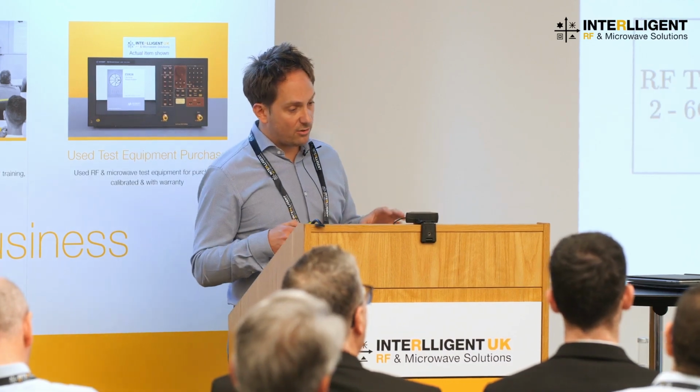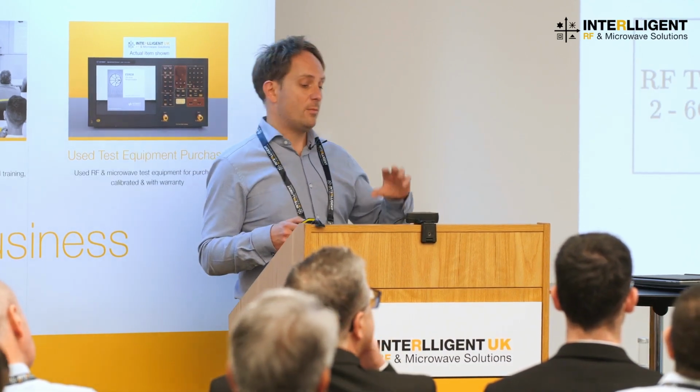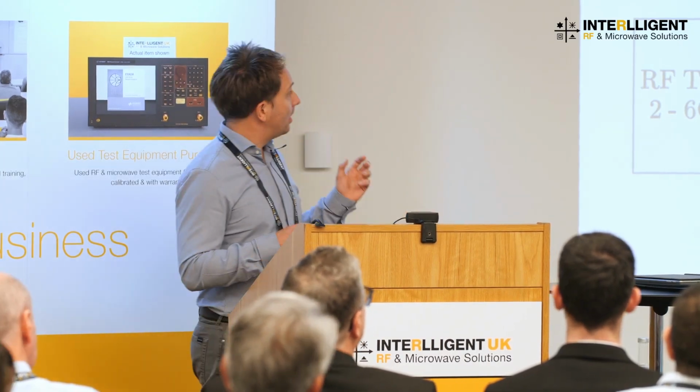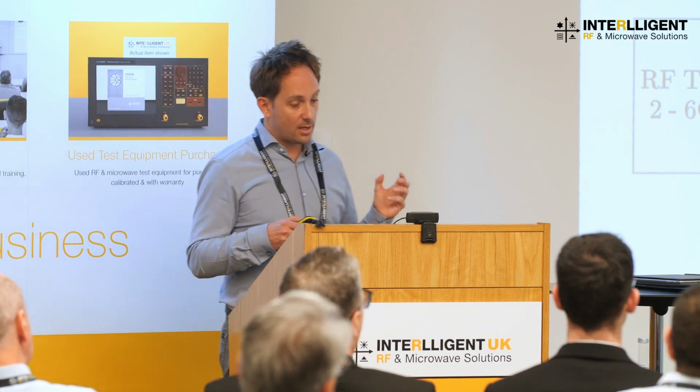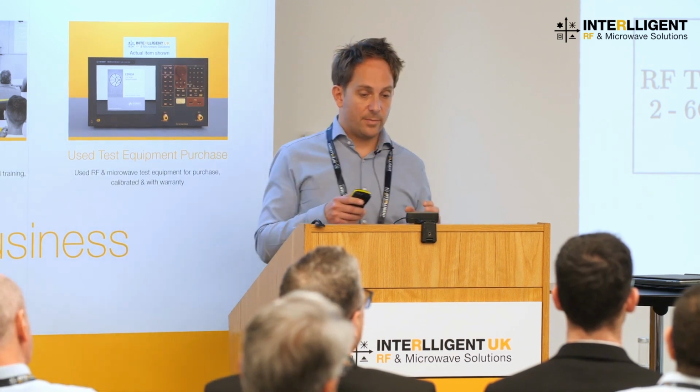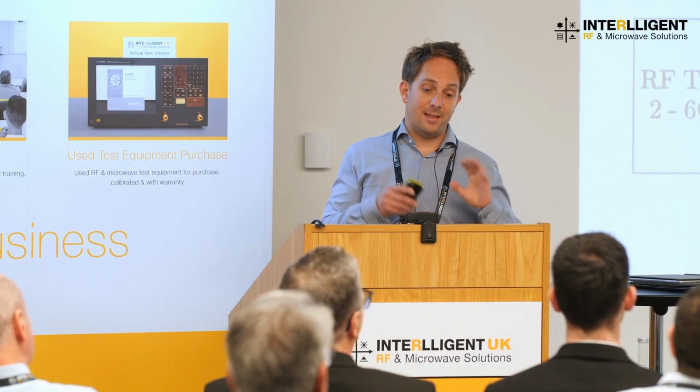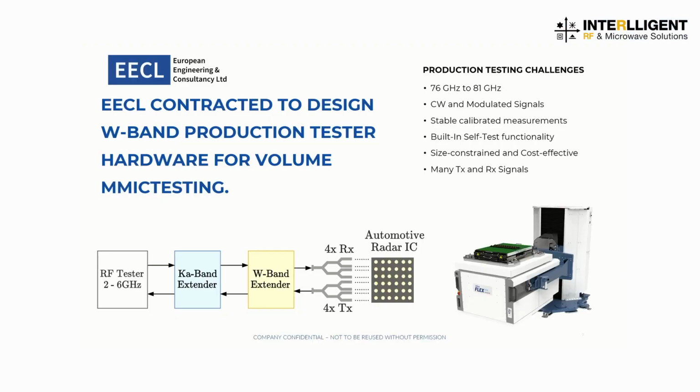So the way I'm going to talk about it is with reference to a project we've just completed. So I think that's a bit easier. We were contracted to deliver a tester system for a company to measure W-band automotive chips in the tens of thousands. The chip has 4 inputs, 4 outputs, but they needed to do it in a very cheap way.